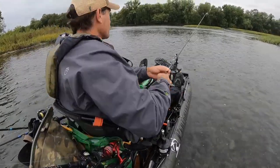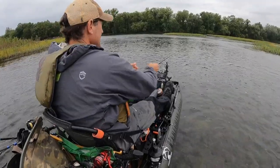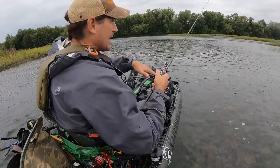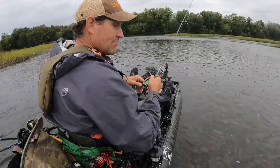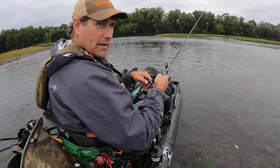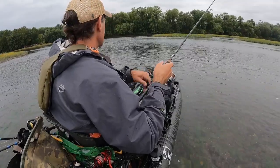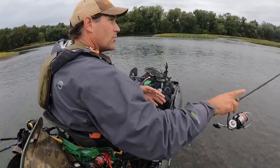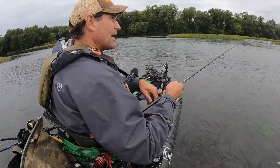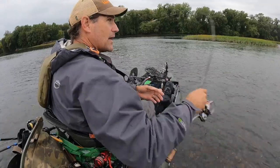So right now I'm kind of drifting towards the target, and this is not good form for this dead stick presentation because I'm moving towards it. There is slack in the line right now, and if I get one to eat, I don't know it. So I either have to be moving it, which is not what they're eating. They're eating it when it sits on the bottom, or I got to do something else with this bait. I think I can get them to eat this moving, like skittering, but it's not what this bite has been.